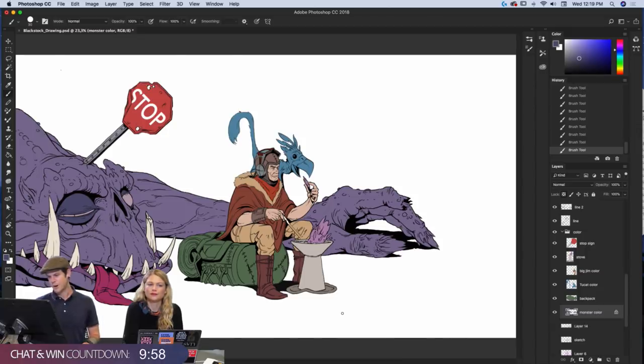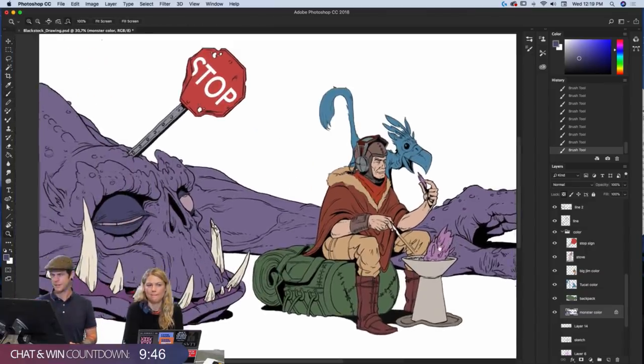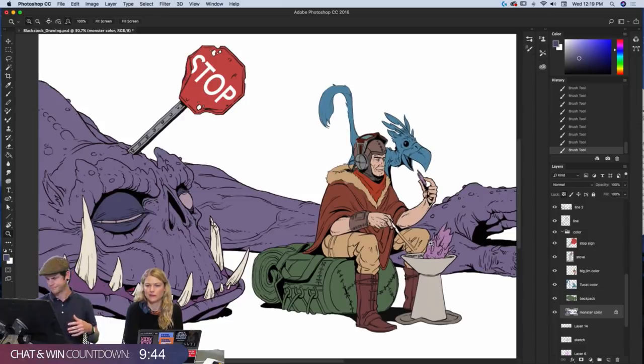For the most part, anytime I'm doing color painting, I'll usually use Photoshop. I also use Clip Studio for some stuff. The program itself is less intensive, so if I'm on a computer that can't really handle all this stuff, sometimes I'll switch for doing line work. But mostly when it comes to painting, the majority of my professional work is all Photoshop.